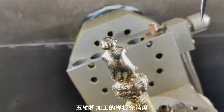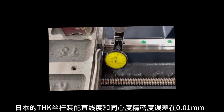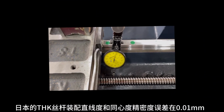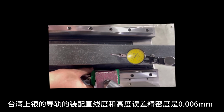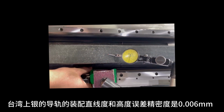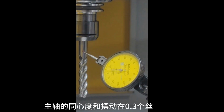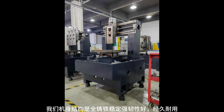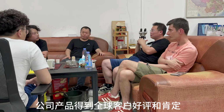The accuracy error of straightness and concentricity of THK screw assembly in Japan is 0.01 millimeters. The assembly straightness and height error precision of the silver guide rail in Taiwan is 0.006 millimeters. Our fuselage structure is all cast iron, stable, strong, and durable. The company's products have been well received and affirmed by global customers.